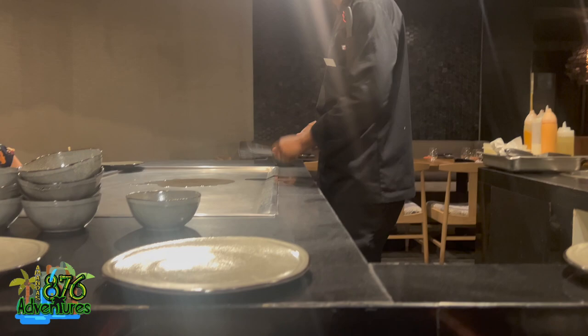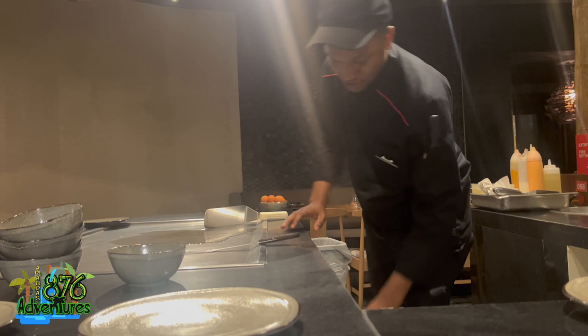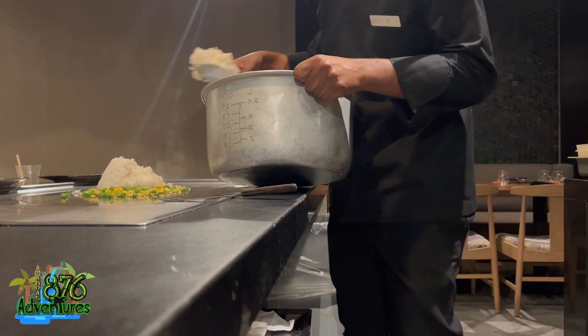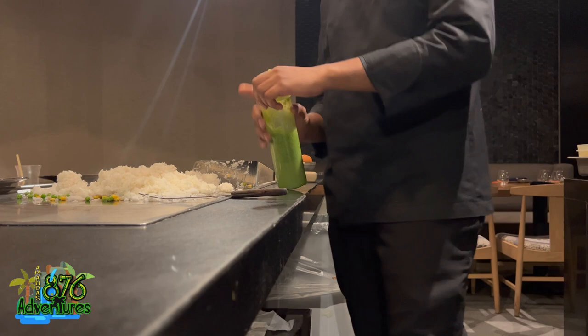This is our chef. He was quite entertaining as well. Very nice, comical. He was telling me that was his good side, so he wasn't camera shy, and I like when people aren't camera shy. It makes my vlogging easier. Anyways, he's coming out with a big pot of rice, and you guys are going to see him do the preparation. So he had the green sauce, which he called the marijuana sauce.